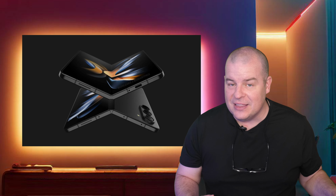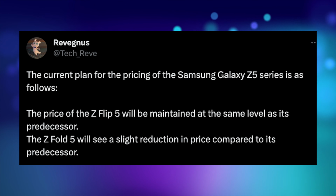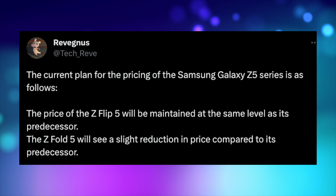Next up, we've got details on the Galaxy Z Fold 5 pricing, at least some preliminary rumors. If you remember, Samsung started off with the release of the Galaxy Z Fold 4 at, what, $1,929 or something like that, or maybe it was $1,999, and then they dropped it to $1,929. Now it's at $1,799, and obviously if you get a good deal, you can get it for even less than that. But what about the Galaxy Z Fold 5? What are you going to have to pay for that? Well, potentially less. The latest information is that the current plan for the pricing of the Z Fold 5 series is as follows.